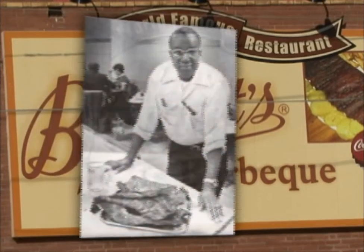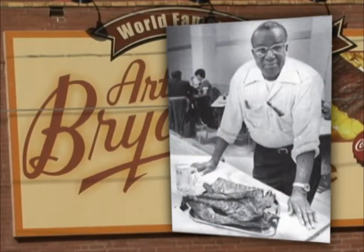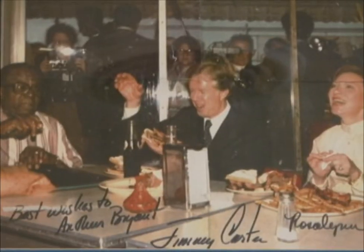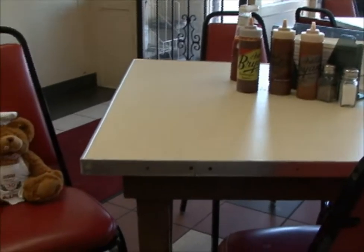Upon his death, the business was sold to Arthur Bryant. Arthur Bryant is world-renowned and continues to serve Kansas City-style barbecue to hungry patrons, from U.S. presidents to local regulars.